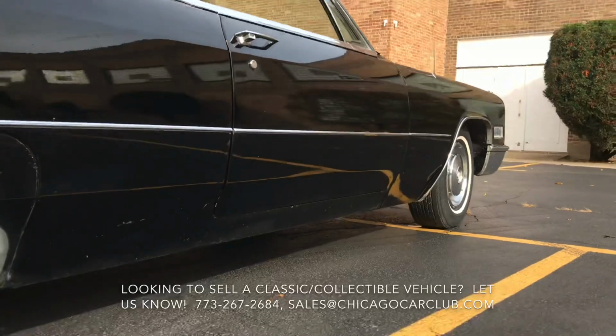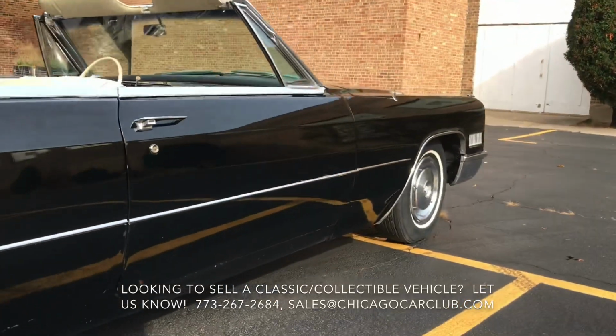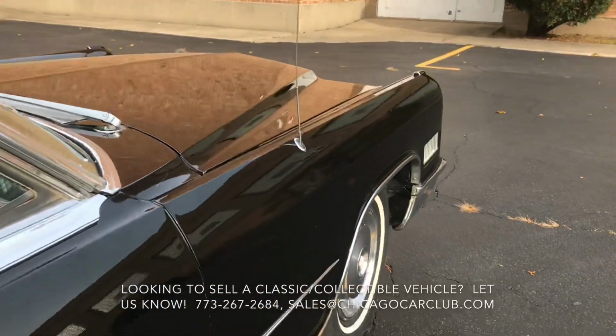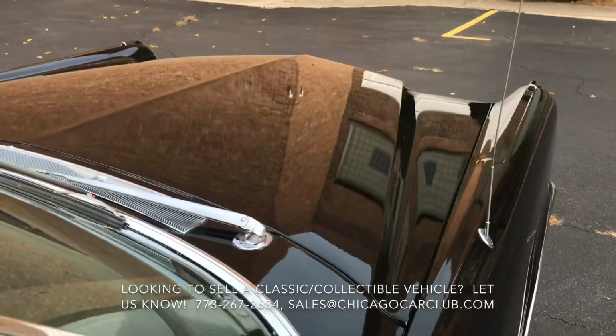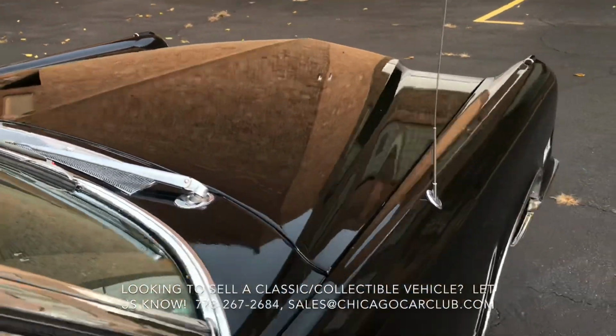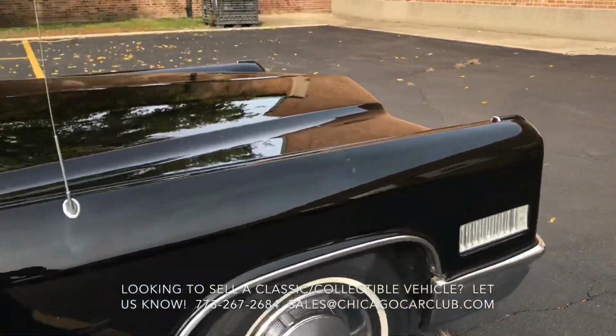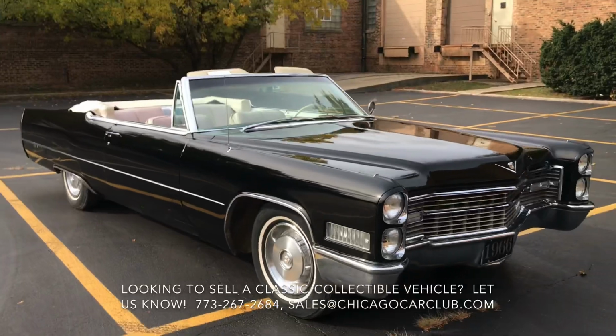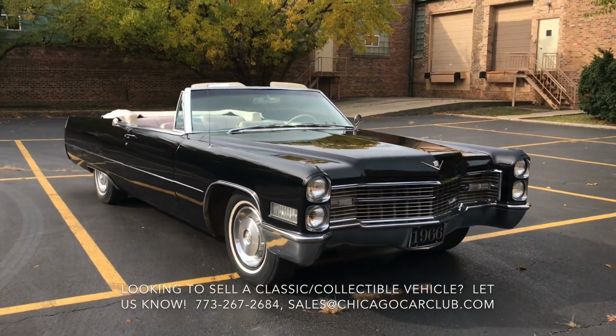Car runs really well. It's a 429, we believe it to be original. We ran the numbers and it is date correct. The trans was rebuilt and installed at 86,000 miles, which was back in the early 80s.